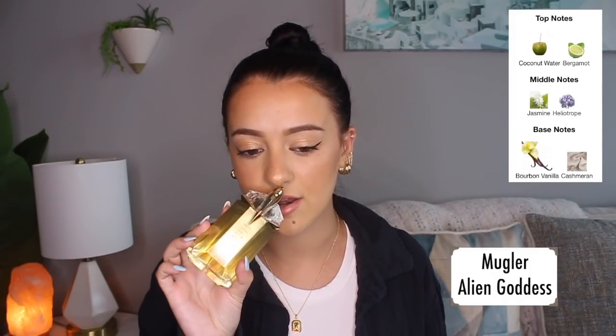I'm not knocking the fragrance. I think it's a pretty scent. There's coconut water in here and bergamot, so it opens up kind of fresh and almost kind of tangy, but then you get a little bit of jasmine, which is obviously the main part of the original Alien. You can definitely smell it in the original, and here I don't really smell jasmine. And then bourbon vanilla and cashmere. The top two notes in here are kind of that bourbon vanilla and equal parts of coconut water and bergamot. It's kind of tangy but very tropical and beachy.